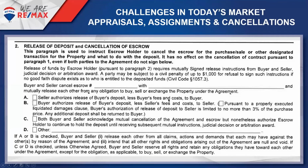So I can tell you, I don't think we've charged a cancellation fee at Escrow One, and prior to that, Remax United Escrow, more than once in 20 years. And even then, that was for a very good cause, good reason. So that's not going to happen very often.